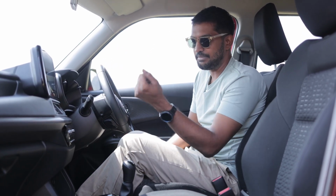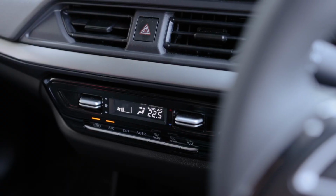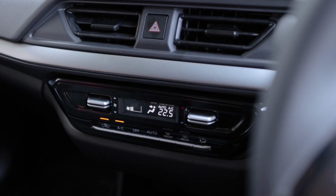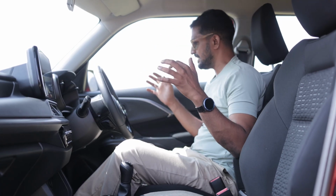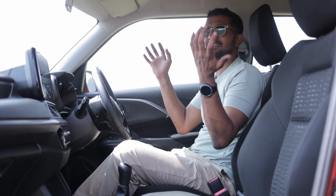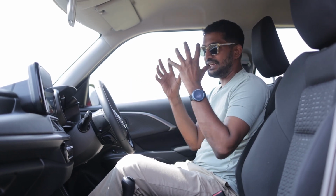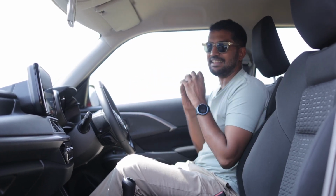You also get climate control with an auto function, and you get front and rear defoggers as well. And I think the entire design, despite being all black, is really cohesive, and it's set against this white roof, which helps improve the feeling of spaciousness and the airiness of the cabin. Of course, you also get this really nice glass window effect, which adds to the feeling of spaciousness inside the Swift. Now let's step into the second row and see what the Swift is like from there.